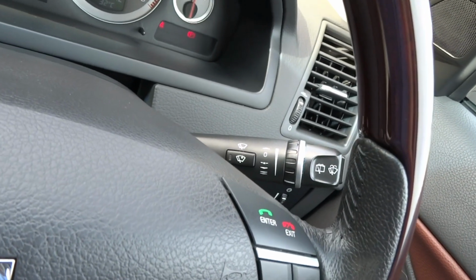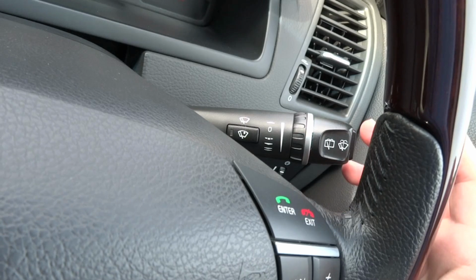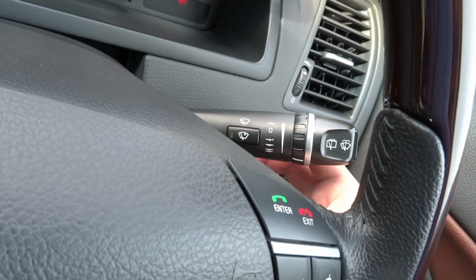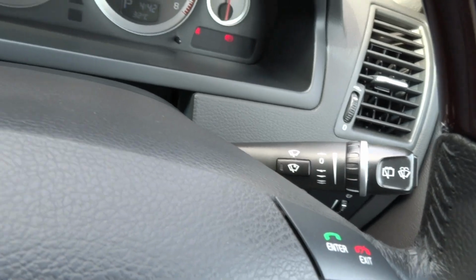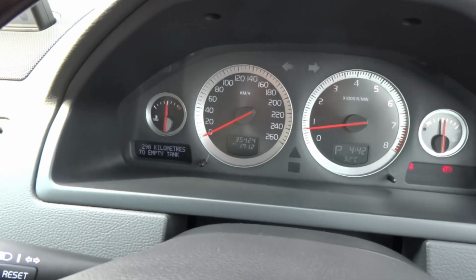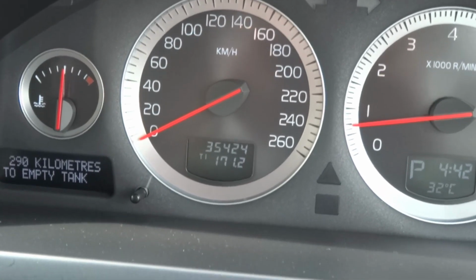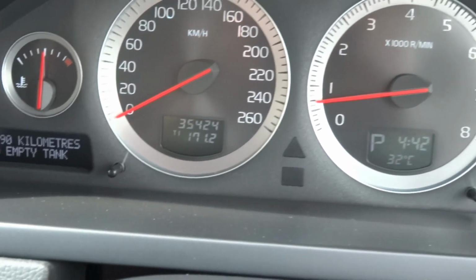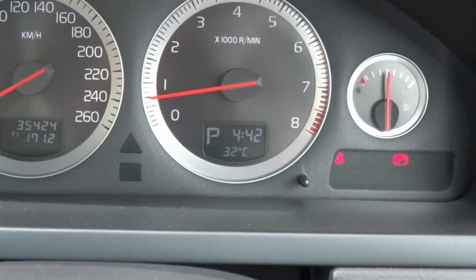And on the right stalk, you do have your wiper controls. The button at the end of the wiper stalk turns on your rear wipers, and this button right here activates the automatic wipers. Within the instrument cluster, just below the speedometer, you do have your mileage and trip meter, and below the rev counter, you do have your gear position, time, and outside temperature.